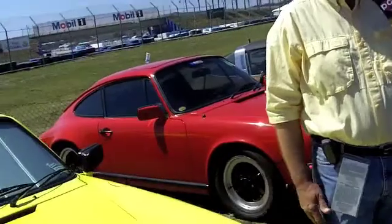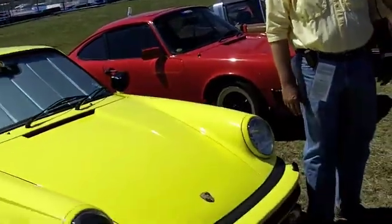We ran into a beautiful example with Bob Viertel, longtime PCA member. Bob, what region are you from, and how long have you been at PCA? I'm from the Suncoast region, Manny, and I've been in PCA, I think, about 22 years. Great, and what year is your car? This car is a 1977 Turbo Carrera, also known as a 930.